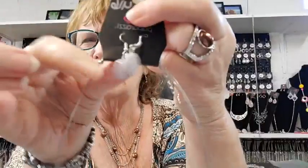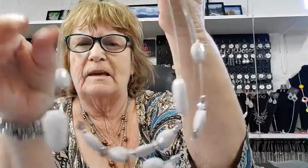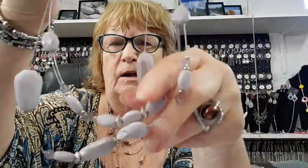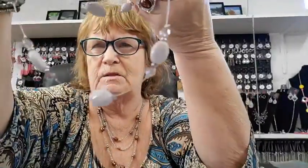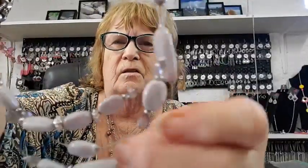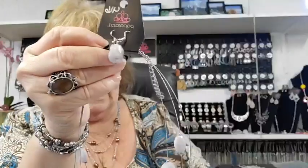Different facets here on these earrings. It's the wire, like the invisible wire. You have 3 layers of this. One has these items on it. One has the 3 items on it. And then the last one down here has the larger pieces on it, but it has 3 layers.